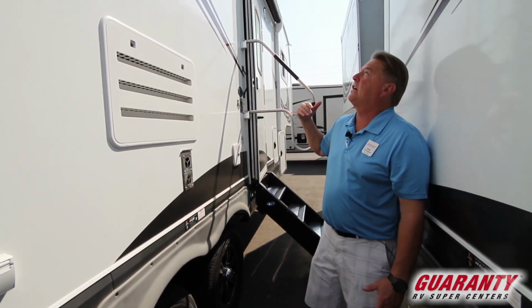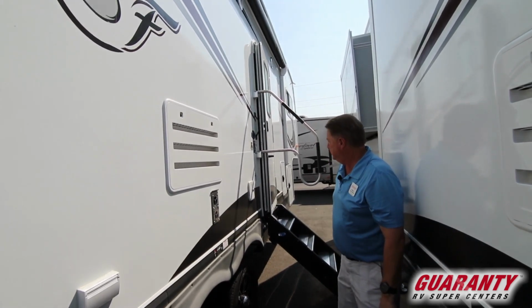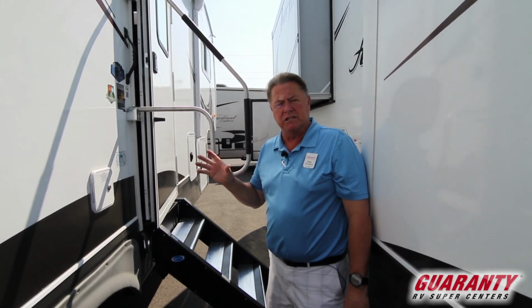This being the patio side, big power awning outside with the LED light strip as well as the patio light strip above there. And this is, you know, a true all-season fifth wheel. So some of them like to claim they are, this is the real one.